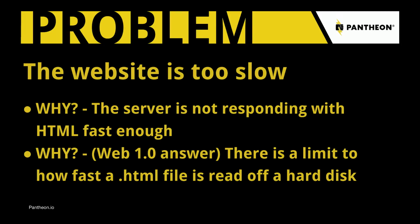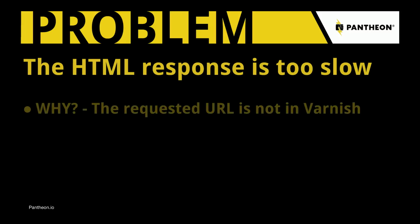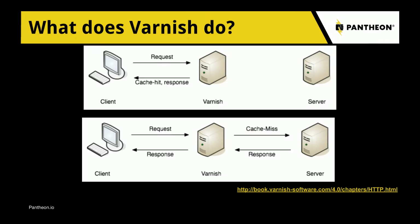We're at a Drupal conference after all. Our Drupal sites aren't reading .html files off of a hard disk, but the internet is still built with the assumption that if a client asks a website for a web page, the response comes instantaneously or near instantaneously. So now the answer to that question, why is the HTML response too slow, is probably something like the HTML is not in Varnish or in some kind of full page cache. Varnish is one example of a full page cache.